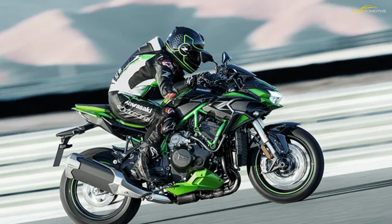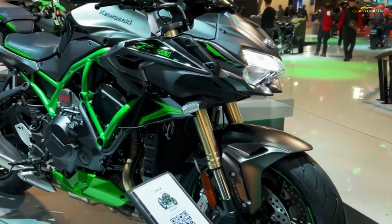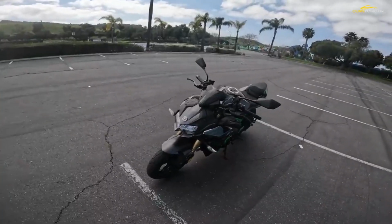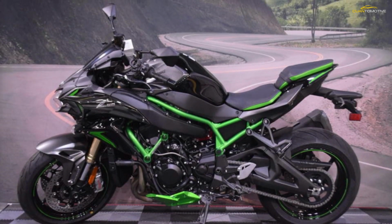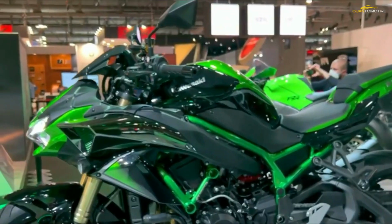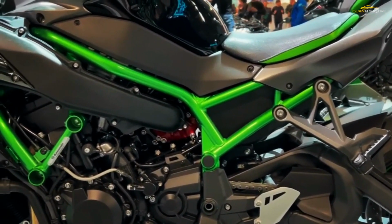That power, all 197 horsepower at 10,500 RPM and 101 pound-feet at 8,500 RPM according to Kawasaki's spec sheet, or 167.2 horsepower at 10,580 RPM and 87.6 pound-feet at 8,560 on the CW dyno, travels through an assist and slipper clutch to a quickshift-aided 6-speed transmission.